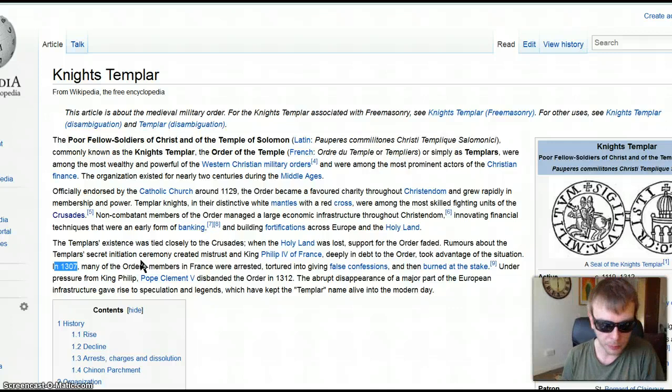A lot of people would believe that, and I believe that's why the Masonic French Revolution happened. It was getting back at the French king for burning Jacques de Molay at the stake. The French Revolution, I think, is the first Masonic revolution I'm aware of, and so on and so forth. So the English flag is the Knights Templars emblem.